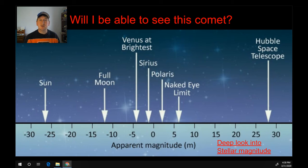Now, when it comes to comets, it's always kind of unsure whether we're going to be able to see them or not. It depends on how bright they get. So let's talk for a quick second about how we measure how bright things are in the sky. We have something in astronomy we call apparent magnitude. That's how bright things appear to us in the sky. Now, something could be really, really bright, but really, really far away, so we don't see it really well. So apparent magnitude is how it appears to our eyes when we look up into the nighttime sky. And we rate it from 30 to negative 30.